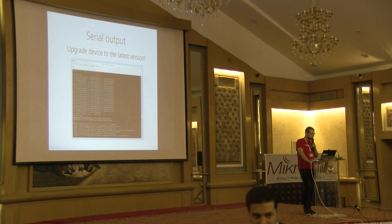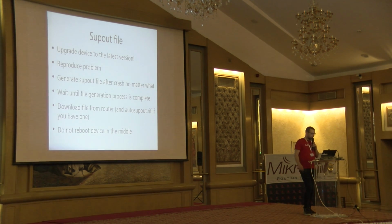So if your router is rebooting, try to get this serial output and upgrade to the latest version. I will repeat it many times. If something isn't working, first of all, upgrade to the latest version. Now, reproduce the problem. If you can get this serial output, generate a support file, as I was telling before, with make support rif file. But remember that the file must be generated after the router has rebooted, because if you reboot it again manually, all error messages will be erased. So the file won't be usable for us. Wait until the file is generated, download it from the router, and remember that you can't reboot the device, otherwise all error messages are erased. So this is what you should do if the router is rebooting with kernel failure or watchdog timeout.